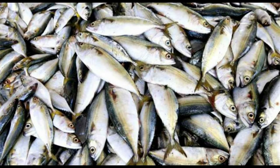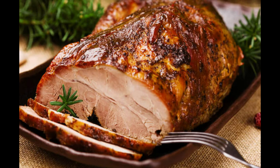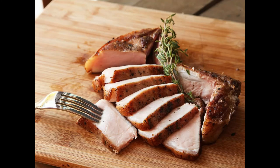Fish are vertebrates that live in water. Its Twi name is nsunam. Pork is the name of meat of a domestic pig. It's an excellent source of vitamin B6, thiamine, and phosphorus. Its Twi name is prekonam.